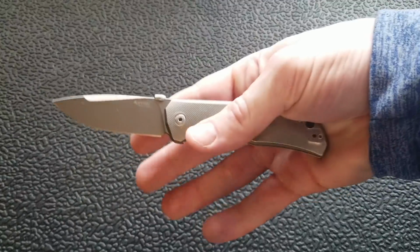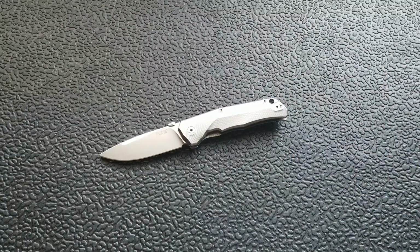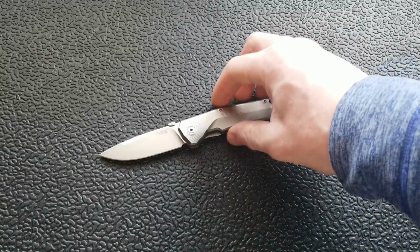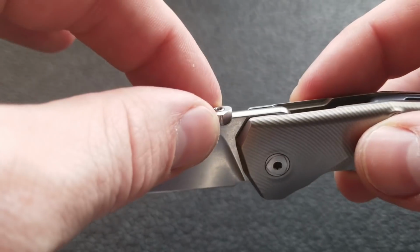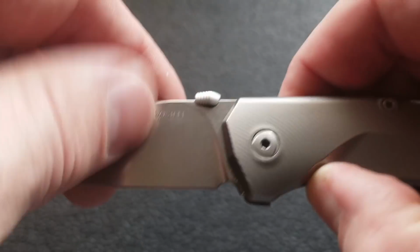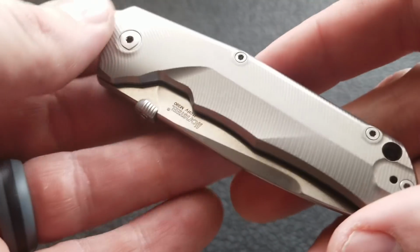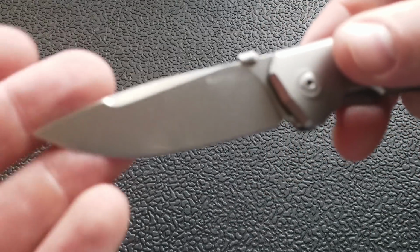Moving on to number 2. This is the Lion Steel TRE Titanium, TRE standing for Three Rapid Exchange. This is the knife that has the removable flipper tab, and it's got the thumb thing, and you can have this on there, you can have the flipper tab and this on there, you can have neither or just the flipper tab, whatever you want. I want to say this won an award at Blade Show, I can't remember.